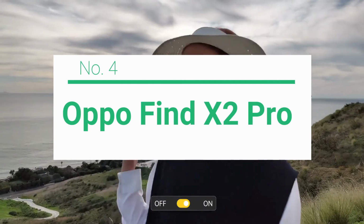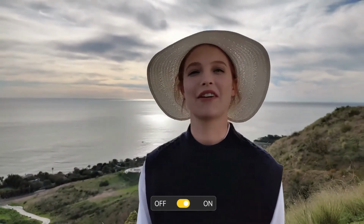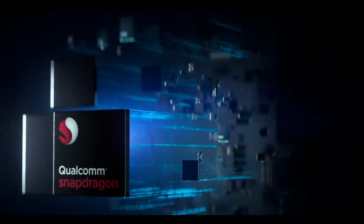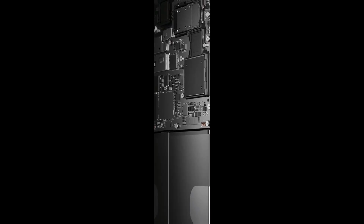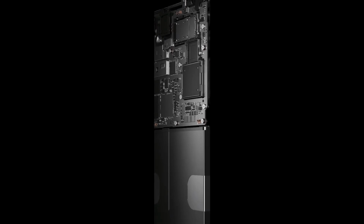The Oppo Find X2 Pro is a very sophisticated super flagship smartphone. Everything here is the toughest: the most powerful processor, the coolest camera, and unlike the Oppo Find X2, it is IP68 rated, water and dust proof. The Oppo Find X2 Pro has been available in the market since March 2020.